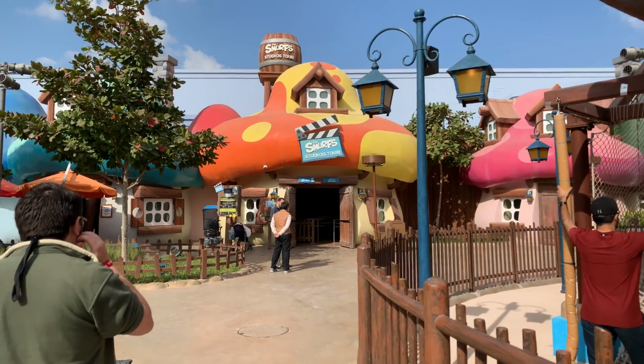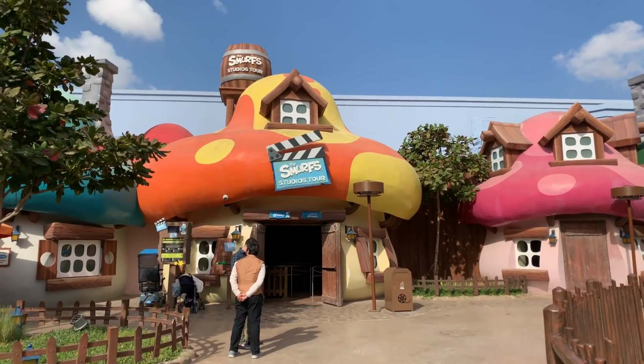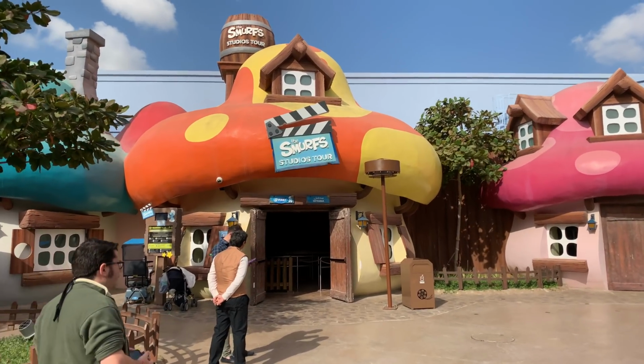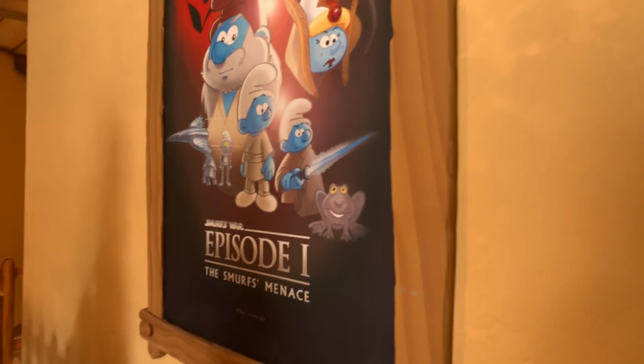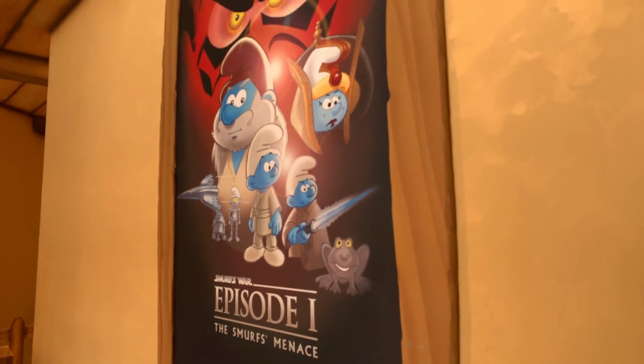All right, yet another dark ride here. This one themed to the Smurfs. Gotta love a park that's filled with dark rides. Never saw this movie. I don't even know if it's real, but I'm sure it's better than the Phantom Menace.